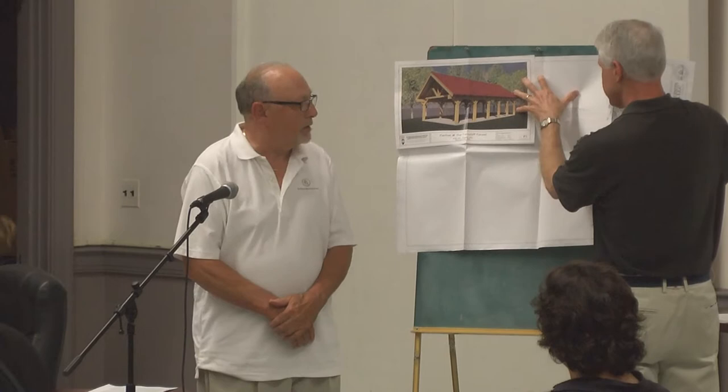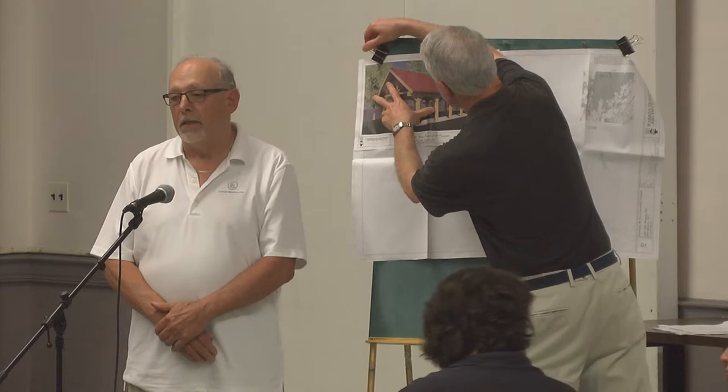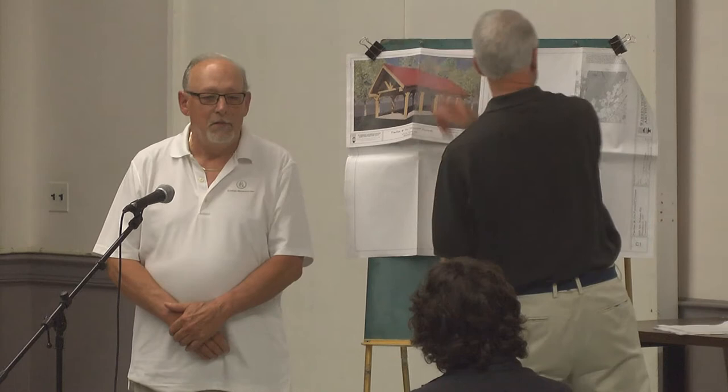I'll just mention that I'm representing the board of directors of Ferncliff Forest. We'd like to build a 20 by 40 pavilion on a site by our newly refurbished pond for the use of our visitors who come to the forest. We hope that the project will move forward and we'll be able to raise the funds necessary to build it. Very good.